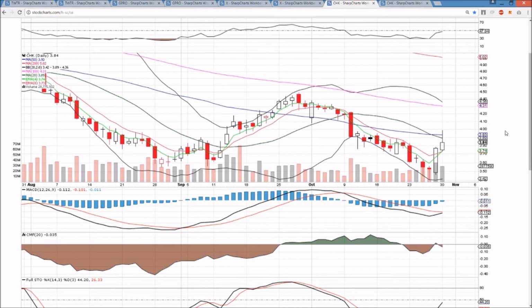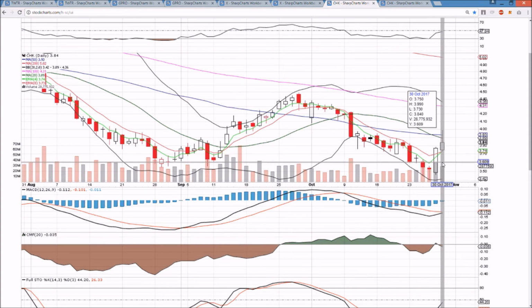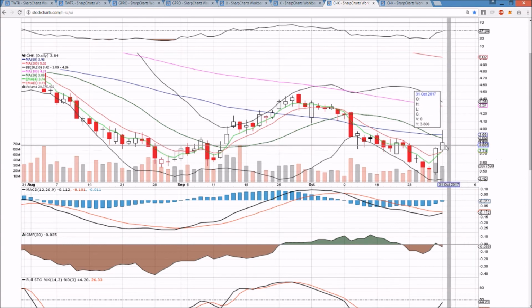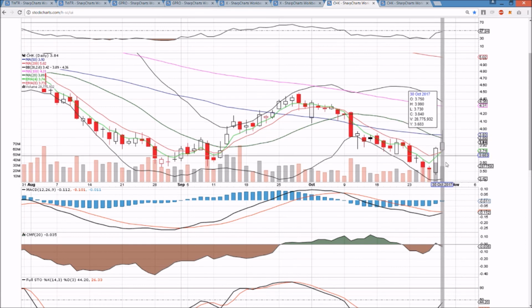CHK on the daily, big time follow through for these bulls, but also a lot of profit taking. If you see an overall downtrend and you give the bulls an opportunity to see kinds of gains where we're looking at 347 up to 399, essentially a 6% gain in 2 days, bulls are going to lock that in. So we rejected from the daily middle Bollinger Band and the 50-day moving average resistances. Our new resistance is 399, the high of today.